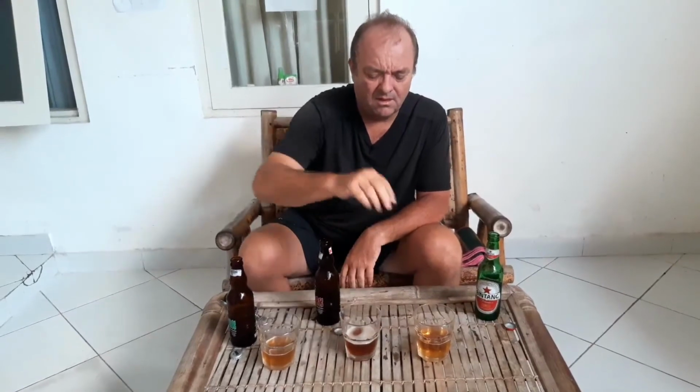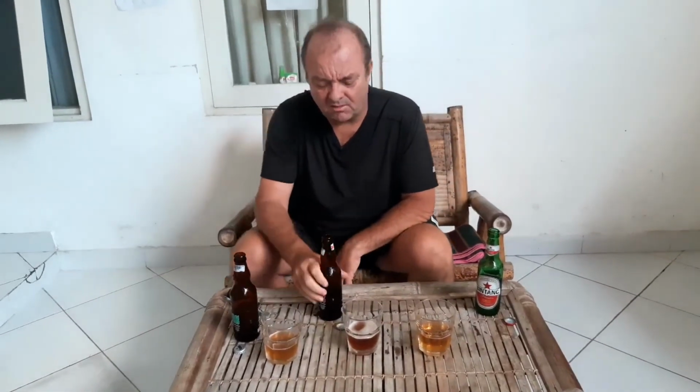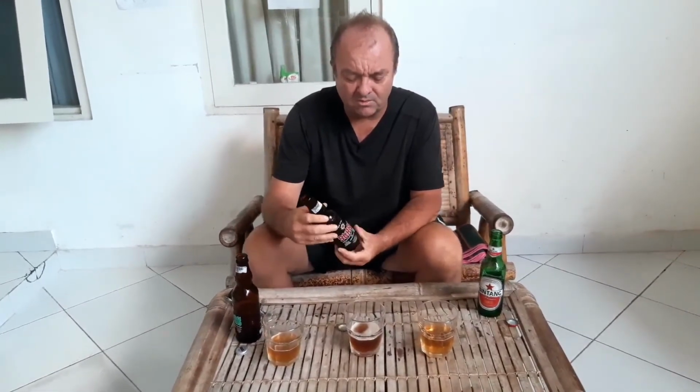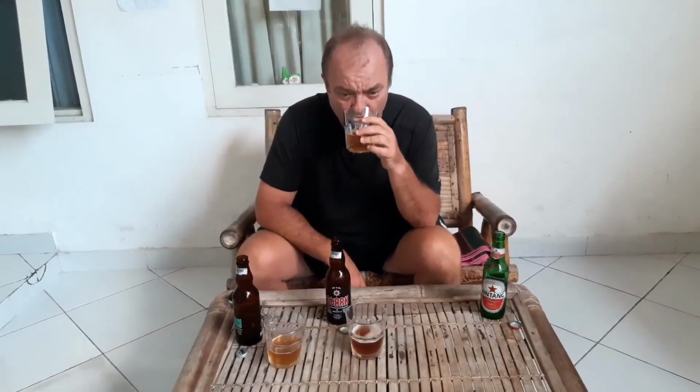It's nice. It's a little bit more deep, a little bit more chocolatey, which I'm kind of surprised by in a pale ale. I thought it was going to be a bit more crisp and a bit more hoppy. And of course Bintang, which I think most people know if you've been to Bali or Indonesia. The lightest of them all.